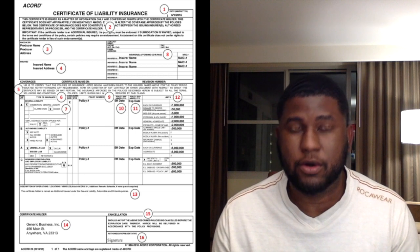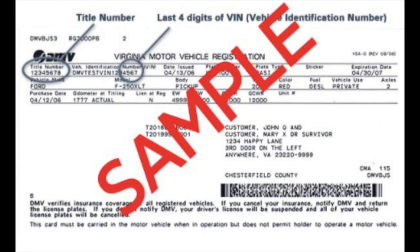Now, what's required on these documents, which most insurance companies have, but make sure that it has an effective date and an expiration date, because without those on there, they won't be effective. Next, you want to have your vehicle registration.